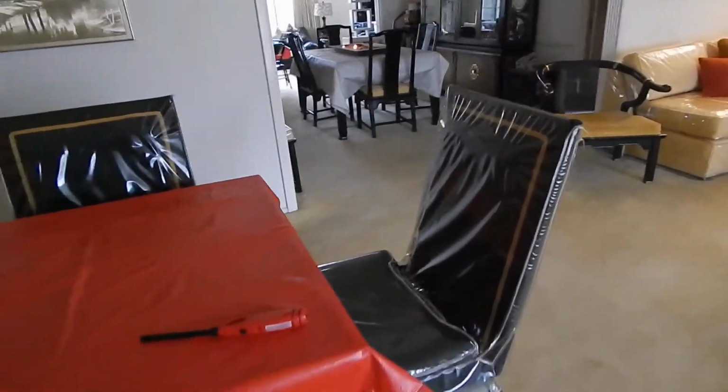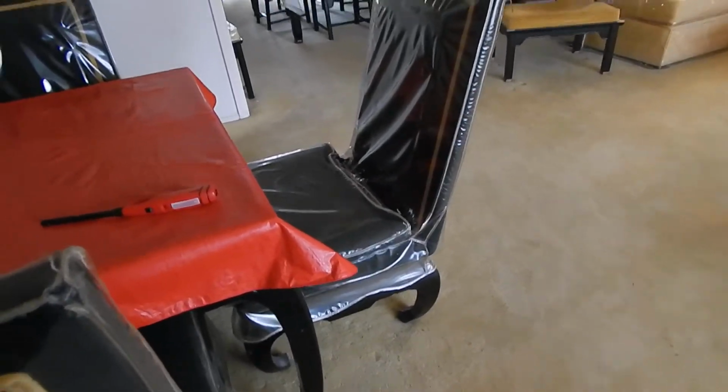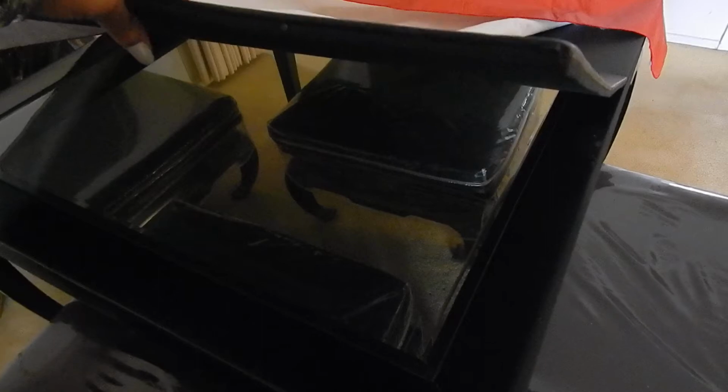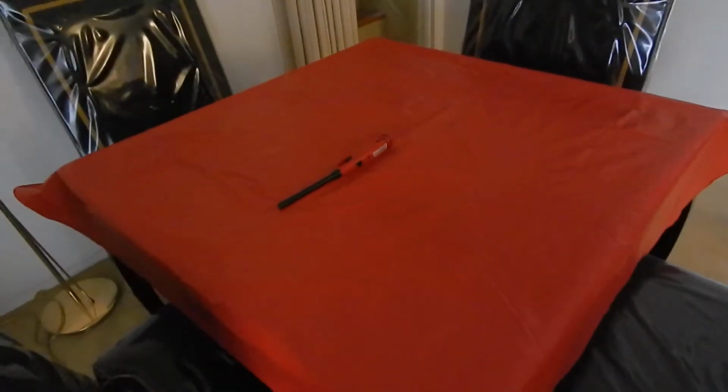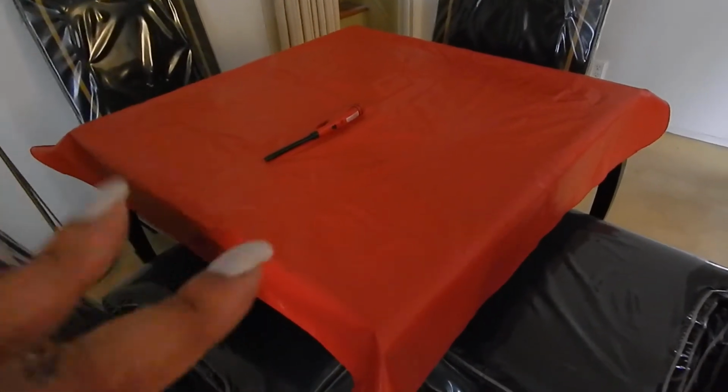Now this is a party table. You can see the chairs are kind of Asian, influenced by the bowed legs. And this is the table. I have this cover over the table to protect the glass top. When I have company, I definitely cover up this glass top because I could see there being a disaster, somebody would break the glass top. But a lot of times people eat at this table as well in the living room, so I cover it with a red tablecloth.